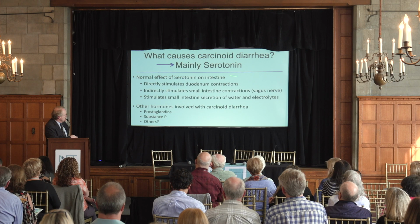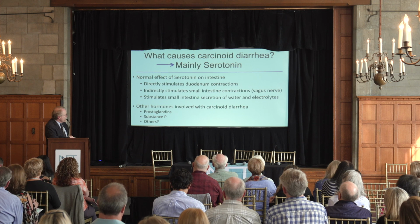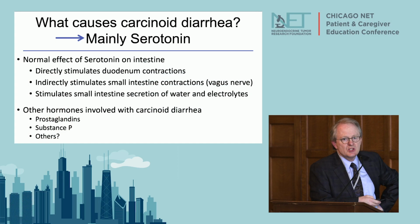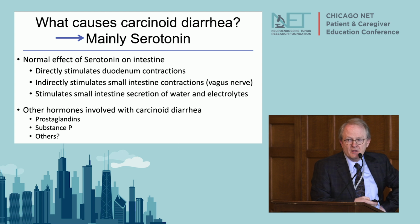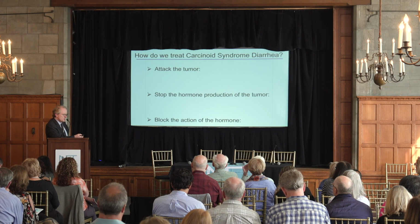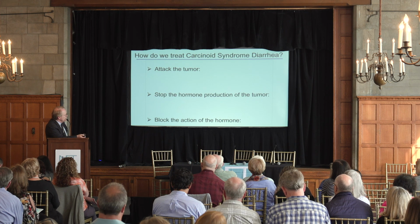Serotonin is very important in our normal bowel activities, irrespective of neuroendocrine tumors. Without serotonin, we would have a bowel which does not contract. But serotonin, when present in excess, gives rise to carcinoid diarrhea. But serotonin actually gives rise to about 50% of the diarrhea that occurs with carcinoid tumors. There are other hormones that cause other parts of the diarrhea. So, going back to our little three-pronged attack here, how do we treat carcinoid diarrhea?